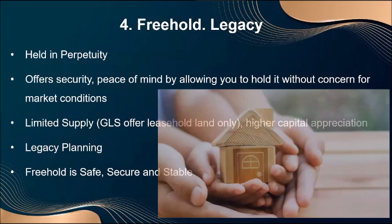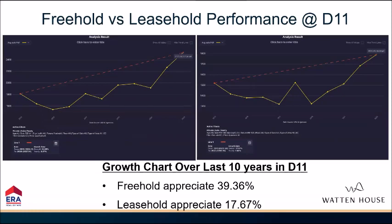And freehold property is not just about today, it is about securing your legacy for the future. So freehold is safe, secure and stable, okay? And then next, I'm also showing you the performance in District 11. Over the past 10 years in District 11, freehold appreciated more than leasehold property in the core central region. It's just for you to use.